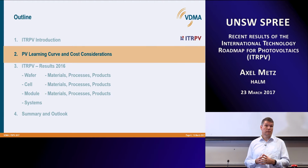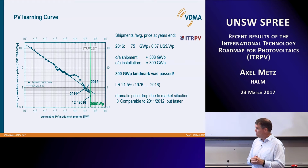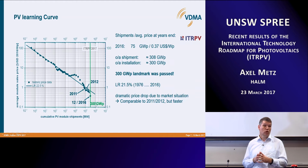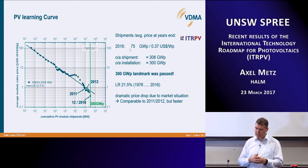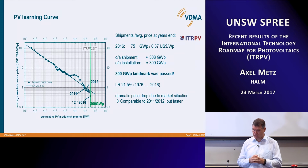Okay, let's come to some learning curve and cost considerations. So here you see the well-known PV learning curve, and each year we update this learning curve with the latest data point, always till the end of the year. And here you can see that's the latest data point. End of 2016, we passed the 300 gigawatt mark of installed capacity worldwide. So this is really a landmark. And in 2016, by itself, 75 gigawatt have been installed, mainly in China. I think 30 to 35 gigawatt, so close to half of this can be attributed to the installations in China.